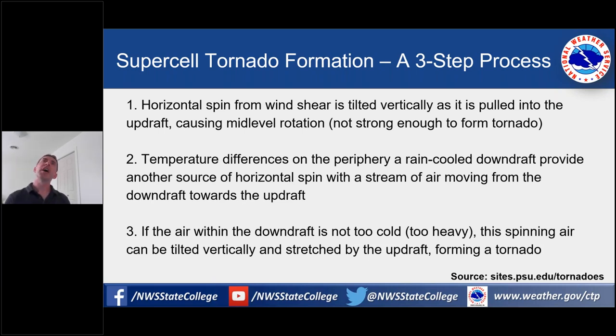So I'm here to debunk the kind of Wizard of Oz mentality that for many, many years we had of how tornadoes form, where you see the funnel form at the cloud level and the funnel starts descending toward the ground. That's not really how tornadoes work. Tornadoes are pretty mysterious, and there's still a lot that we're learning, but there are some things that we do know. One of them is that's not how they happen. It's actually a fairly complicated three-step process that leads to tornado development.